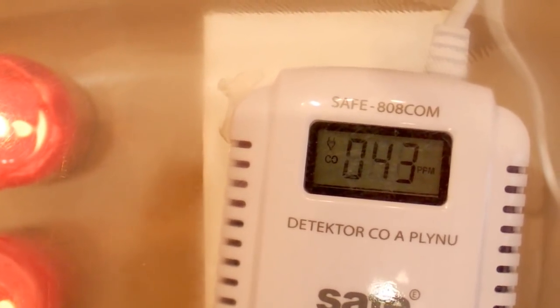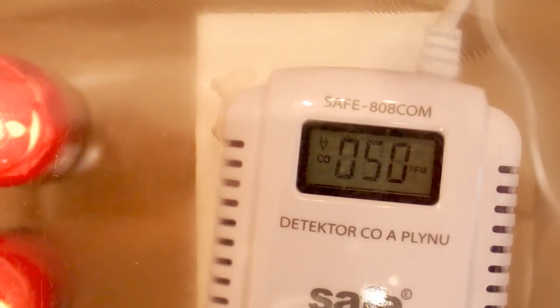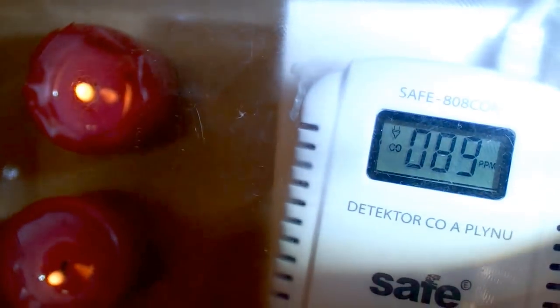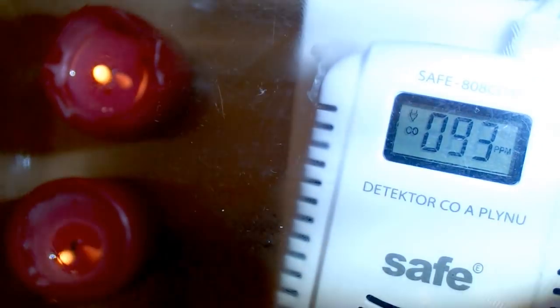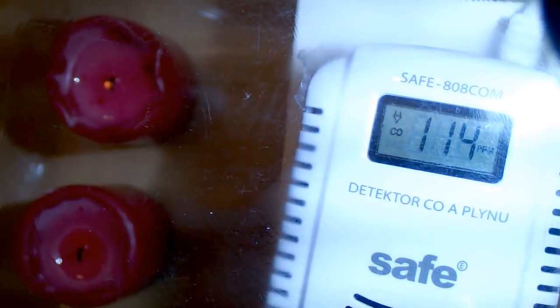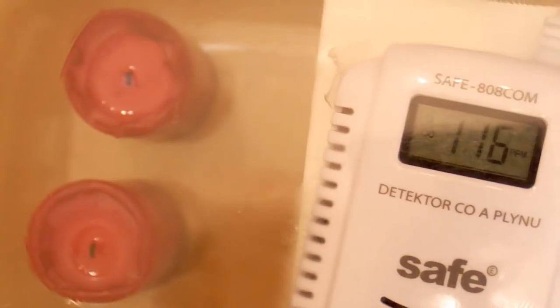39, 42. 43 ppm, even more, 50, this seems to work. 66, 67, and the candles are dimmer now. 88, 91, candles very dim. 110 ppm of CO. The candles now went out, but it's still going up. 120 ppm of carbon monoxide, 126, 125, 43, it goes down actually now.